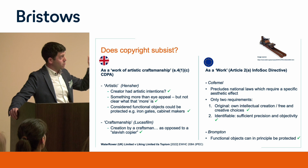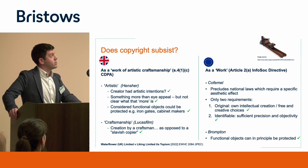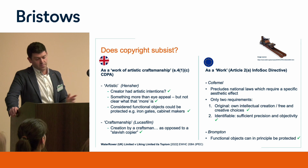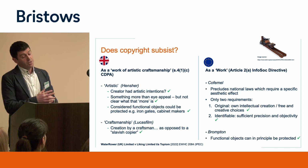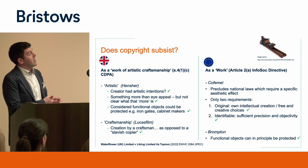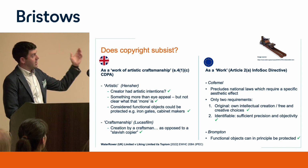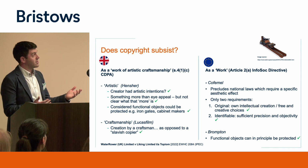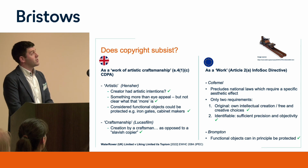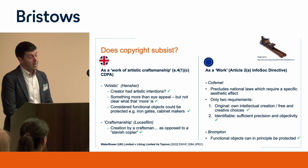The judge wasn't saying that the wooden rowing machine definitely was a work of artistic craftsmanship, but just that at trial there was a realistic prospect that they would satisfy the court that it was. Despite that, and because of this alternative argument about EU copyright law, the judge then went on to consider whether, on the alternative argument, it would also satisfy the test as a work as interpreted by recent CJEU judgments. This is really nice because, as I said, it highlights the complete inconsistencies between these two approaches. The EU judgments, Cofemel and Brompton, do remain part of the UK's copyright law because they are retained EU law as a result of Brexit. So courts, including this one, everyone below the Court of Appeal, is bound by that retained EU law.